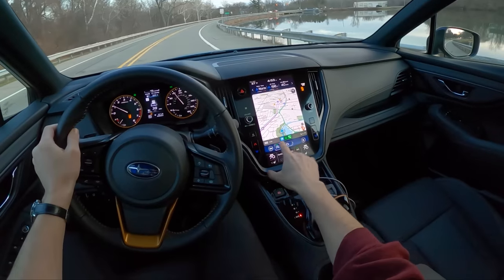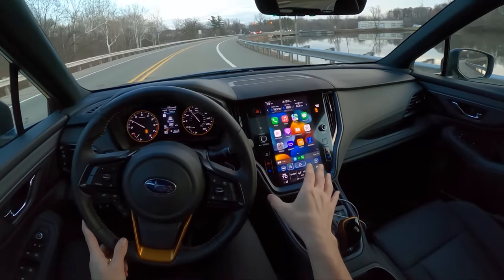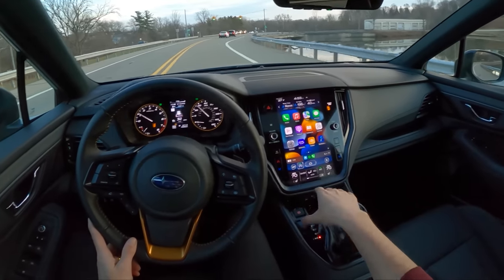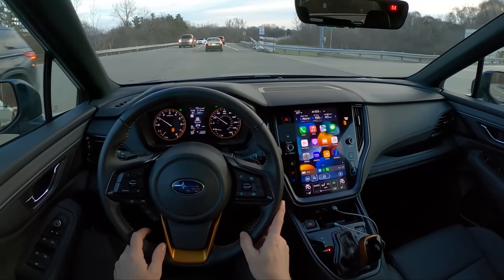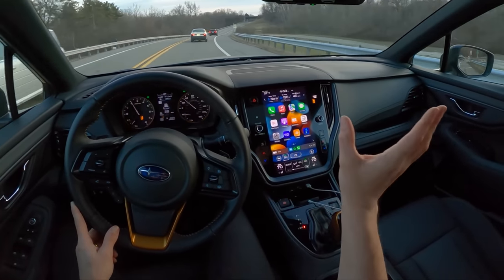You know, this big touchscreen was a little bit of a disappointment for me this week, but it's not an absolute deal breaker. It's just a mild annoyance, and it is an optional extra. You can swing for the smaller screen and the physical buttons, and personally, I would.